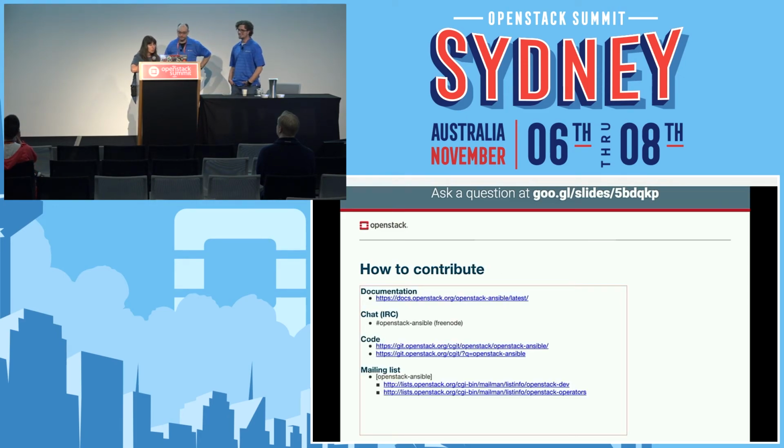How to contribute. Our documents are located at docs.openstack.org/openstack-ansible/latest. You can also get to us now from the deployment page. Our IRC channel is OpenStack-Ansible on Freenode. Our code is located in a couple different places, actually. So our main repo is git.openstack.org, OpenStack/OpenStack-Ansible. Because we are operations as well as development, you can reach us on either of the mailing lists for OpenStack Dev or operations. We do monitor both, and just put in brackets OSA or OpenStack-Ansible to get our attention.